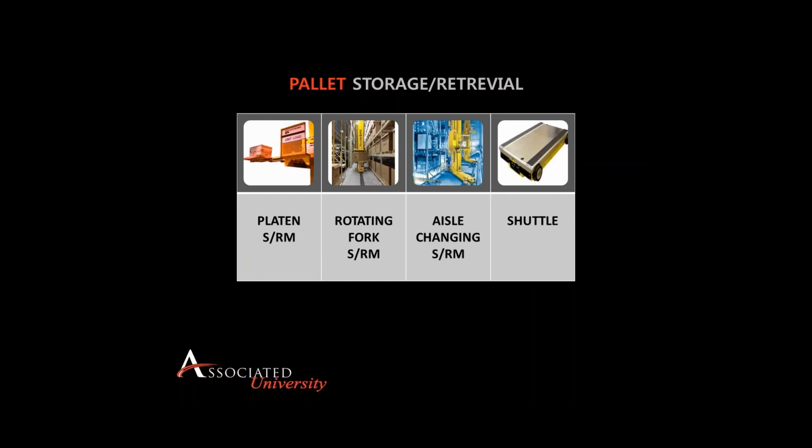Rotating fork storage retrieval machines are a very interesting application because they can use standard post and beam rack, which really makes that a very cost beneficial solution versus drive-in rack, because the drive-in rack is so much more expensive. Many times in pallet ASR solutions, the rack costs more than the rest of the system. A lot of the money is in that drive-in rack. So if you're able to avoid that by using a rotating fork, that becomes a very beneficial solution.